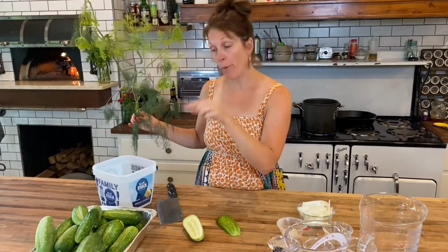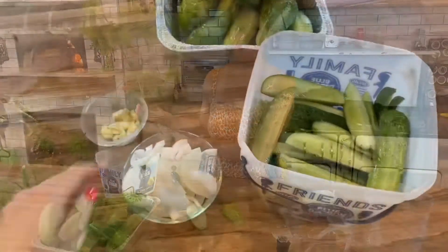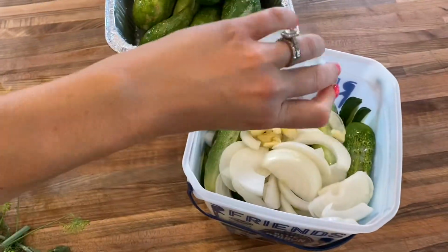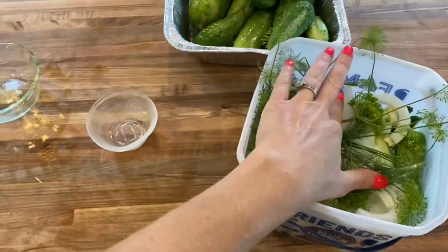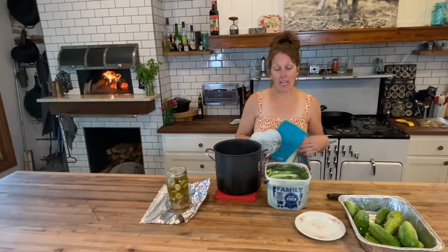So check back here in just a little bit and we will be ready to put our hot brine on top of our cucumbers. I brought it to a rolling boil. I turned the heat off and now I let it cool for just a second and I am ready to put it on top of my cucumbers that are ready to go. As you can see, I showed you that halfway through layering, I put in my onion, my garlic. I did 3 sprigs of the dill, and once I got done to the top, I went ahead and added more dill. I did 3 more sprigs of dill on top.